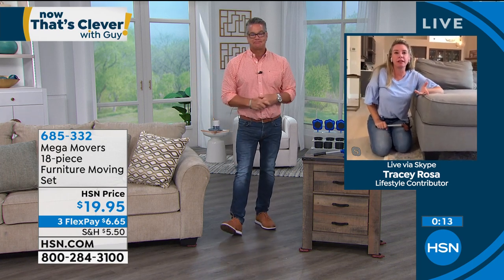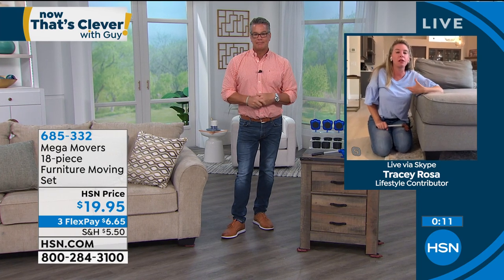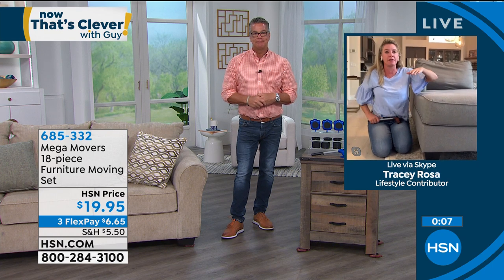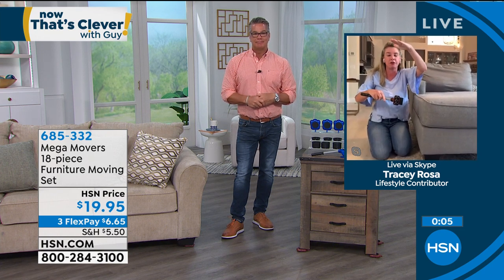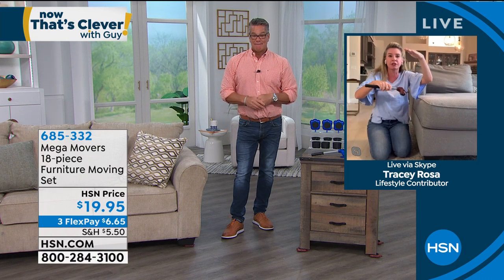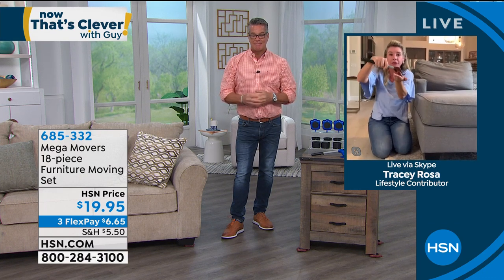Here's the cool thing, Guy, all of the furniture is different heights. If you have an armoire that's this far off the ground, the risers give you that perfect height. So you go ahead and place the risers to that perfect height so that you can put the lever at the top of the risers, so that you can levy up certain things.